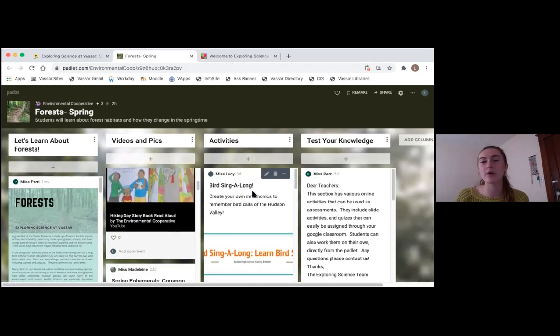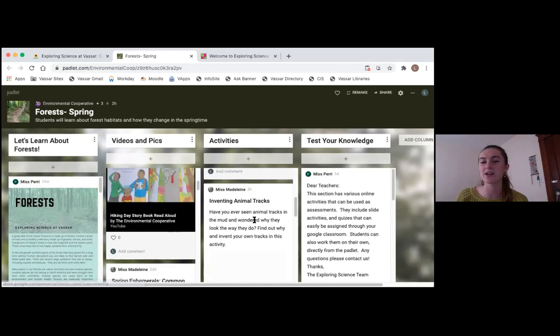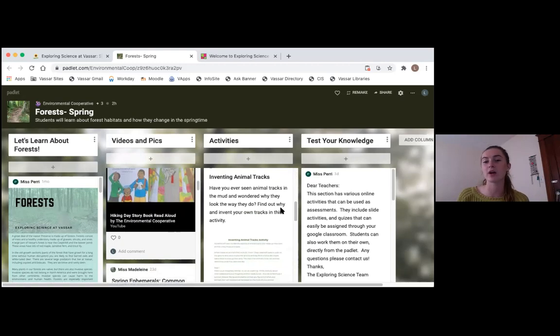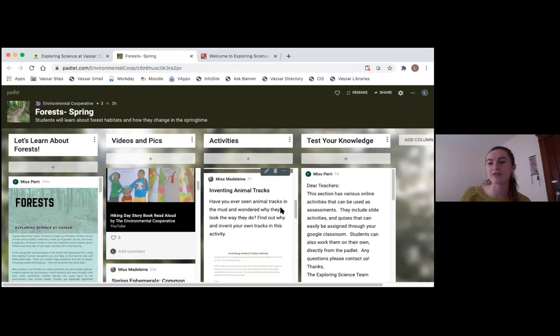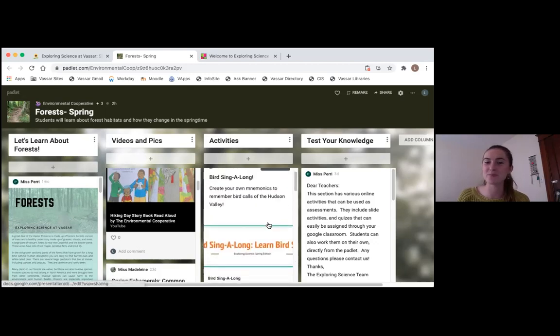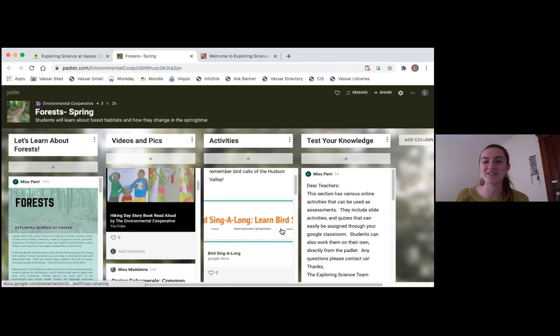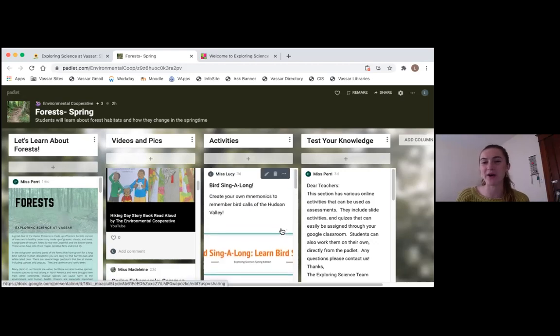And yeah, so moving on, the next column that we have here is the activities column. This is where we've posted a ton of really fun activities that can be completed at home. Some of them are a little more educational. Some of them are a little more arts and crafty. Lauren just put together this really fun bird sing-along. So those are just fun to do at home.